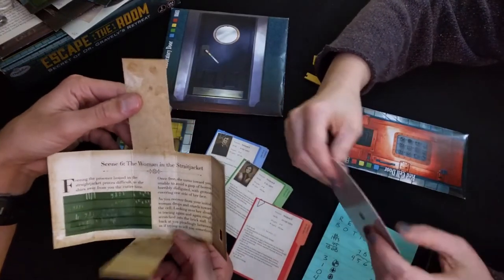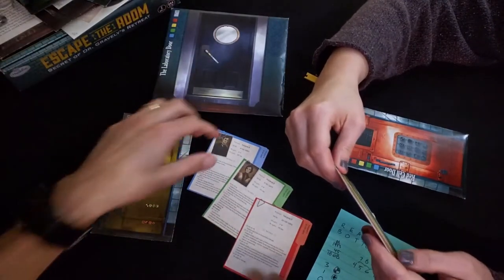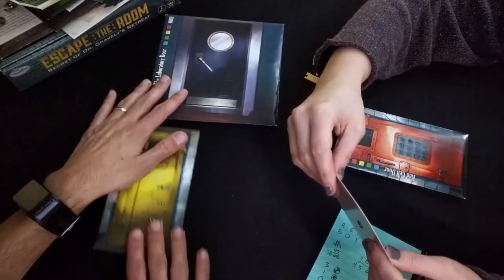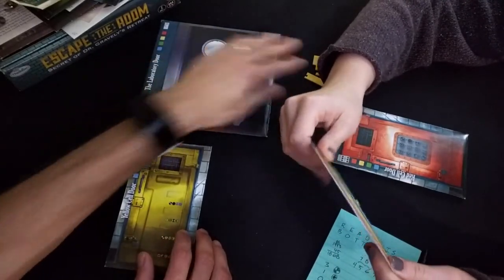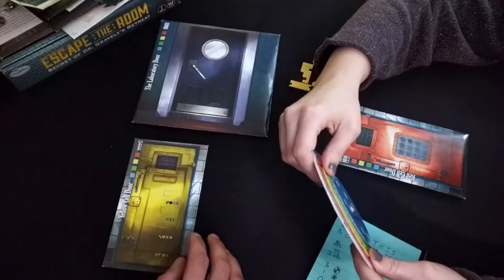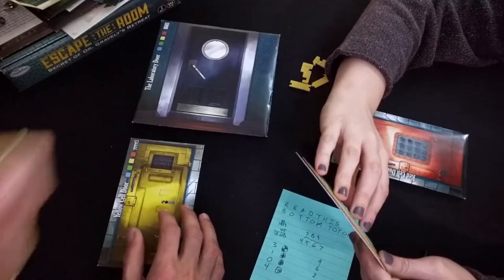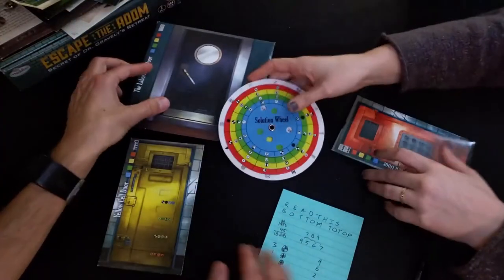Let me see which one's this. Okay. Do you think we'll need these? They might have just been to kind of foreshadow what was gonna happen. Flavor. Nine. I'm guessing the yellow door's next. Eight. That could be a little easier to turn. One. Correct. Cool.